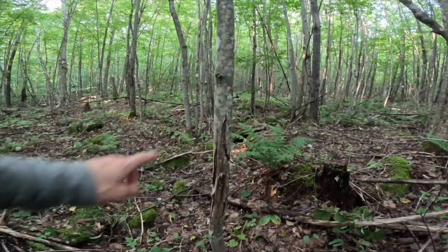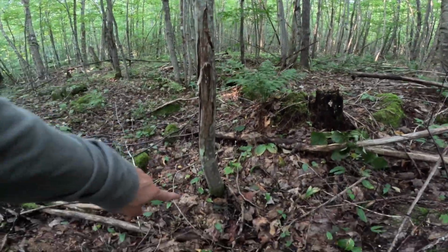I mean, look at this. This is just on the other side of that clear cut, exiting the clear cut. You've got a nice rub right there. So I'm feeling better about being low in this area, especially mid to late October.